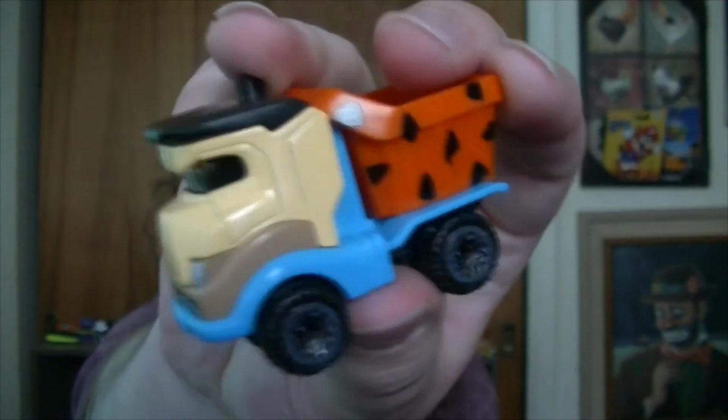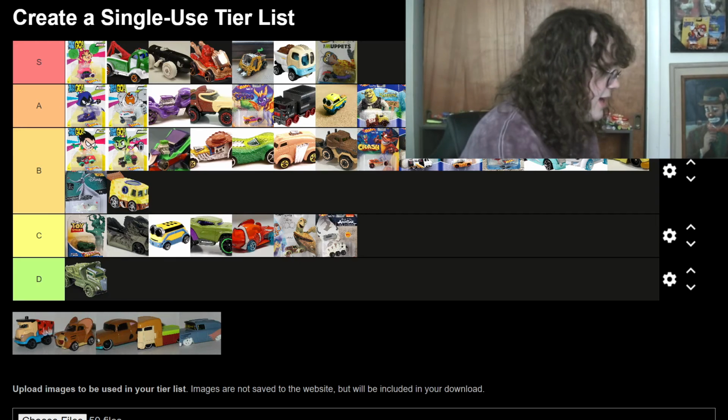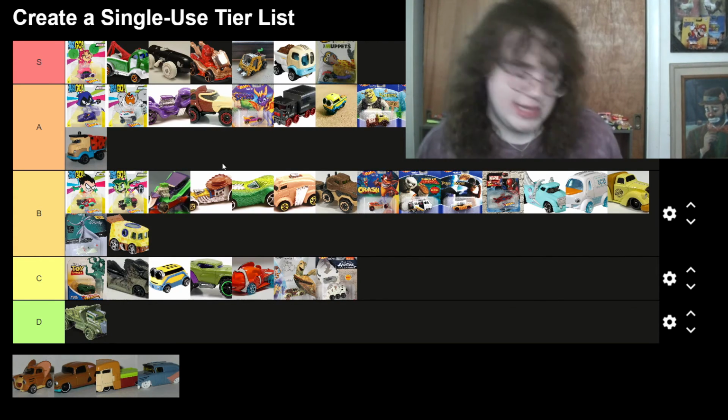Fred Flintstone dump truck. You know, the dump truck part doesn't go back. However, I just love how this looks so much that it makes up for it. This is an A tier. Fred Flintstone is an A tier. I can't give you any other things besides that. Fred Flintstone is an A tier.